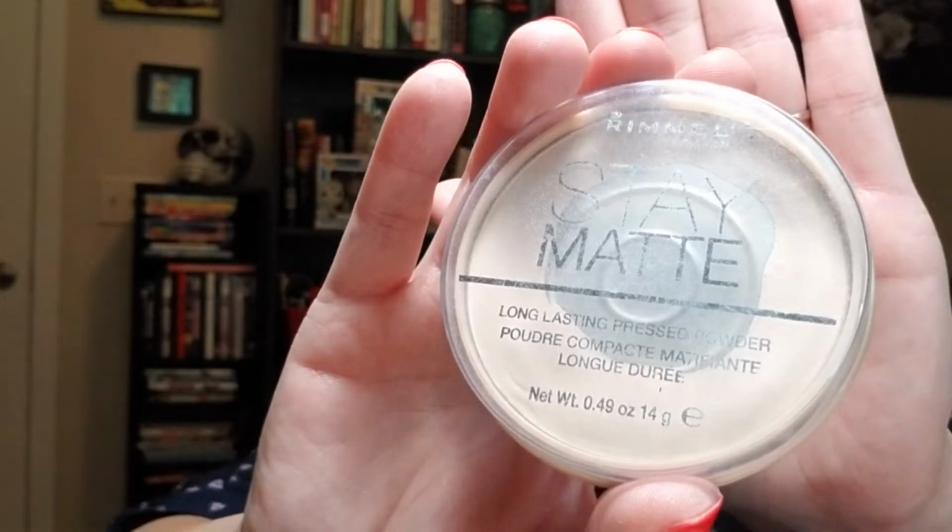Next, we are going to set the face, and I also have 2 powders here. Let me tell you why. So the first one is for all over the face purposes, and it's the Rimmel London Stay Matte Long Lasting Pressed Powder.